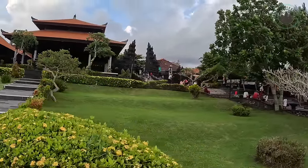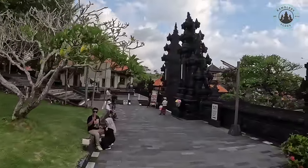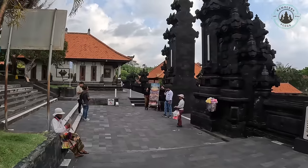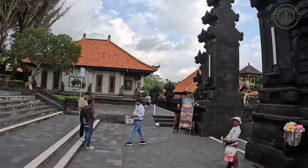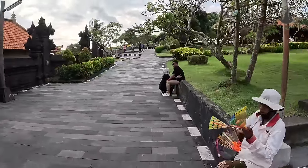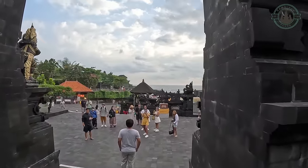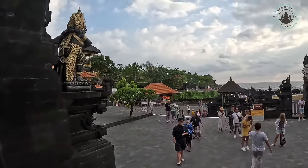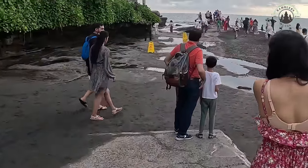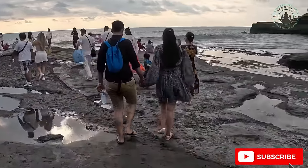This area was a jungle until it was cleared and landscaped so beautifully. Tanah Lot is an offshore temple, one of seven such temples on the sea in Bali Island. It's very popular with tourists, especially during the sunset time.